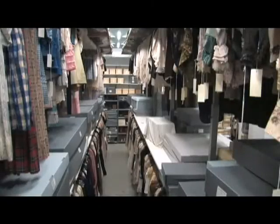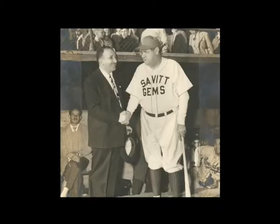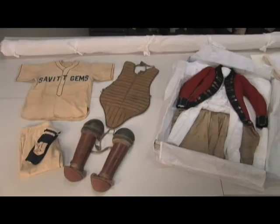How about a tour behind the scenes, where all the rest of the stuff is? Here's a catcher's uniform for a Hartford baseball team called the Savitt Gems. And who knew Babe Ruth played in Hartford? What would you wear to Abraham Lincoln's inaugural ball? Just think what they can tell us about the people who did wear them.